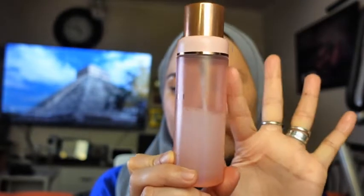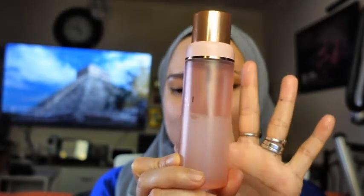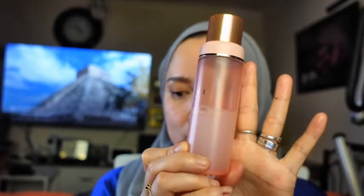It has 9 types of hyaluronic acid. It's really good. You have to spray it. It gives you a glow effect. It's really nice, and the smell is not irritating. It's not harsh, and it doesn't sting on my face, because I don't want a product that stings on my face since I have sensitive skin.